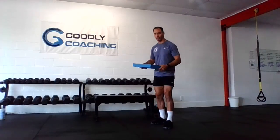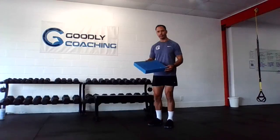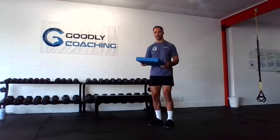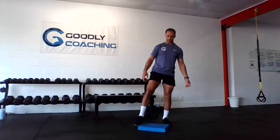Here at Bldg Coaching, we use a foam pad or an Airex pad, and this is just a cushy foam pad, but when you stand on it, it creates a less stable environment, more proprioception, and allows you to work more. At home, if you have a cushion or a pillow or something that kind of looks like this, you can do the same thing. You can just throw that on the floor, or you can get these on Amazon for like 20 bucks.